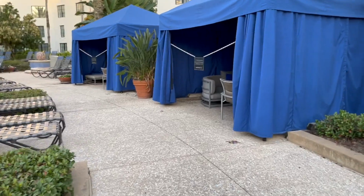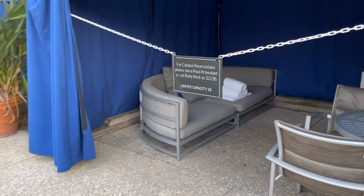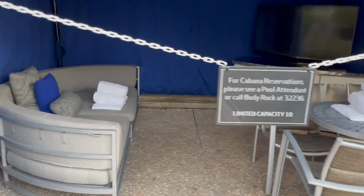They also had cabanas to rent for an additional fee. They came with chairs, sofas and widescreen TVs.